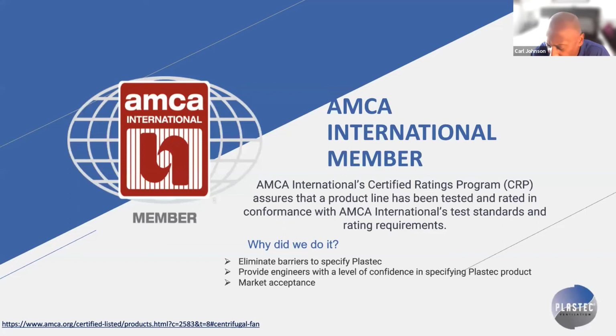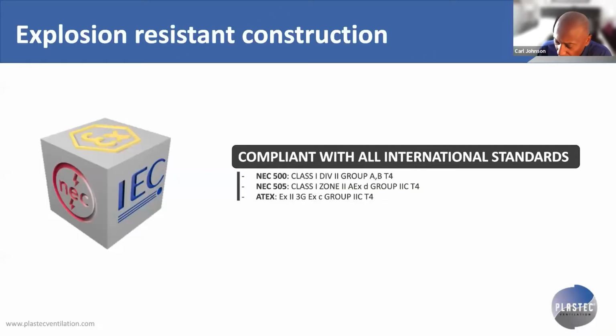So let's talk about AMCA certified. I know you engineers on the phone, when you hear AMCA, the light bulb goes on, because we've been AMCA certified since about 2020. It gives you engineers a level of confidence, and it makes us more acceptable in the market. So let you know, we are AMCA certified.